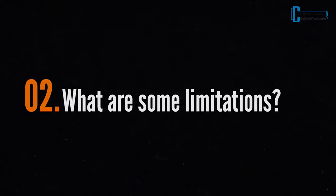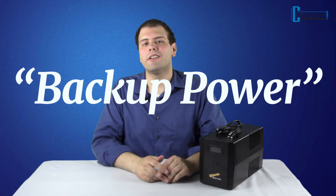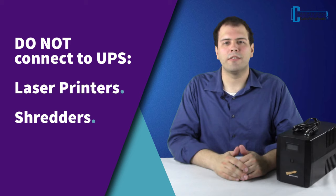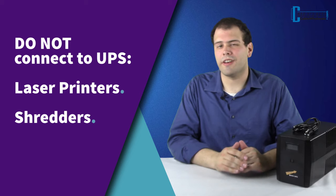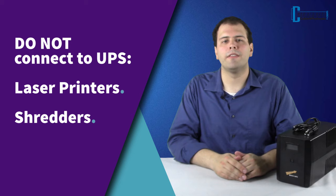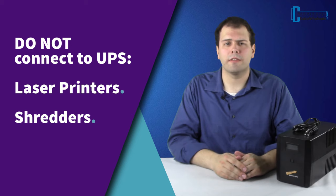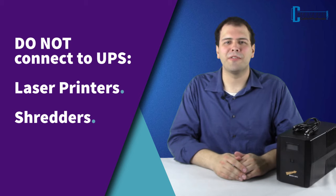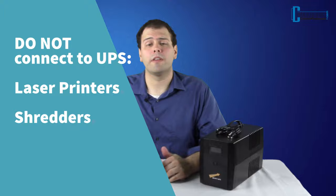What are some limitations? I used the term backup power earlier. A UPS is not intended to power devices or systems indefinitely. The UPS's job is to provide enough power, typically 15 to 30 minutes, to save work and safely shut down devices. There are also devices that you might have in a home or office environment that should not be connected to a UPS. Laser printers and shredders are just two examples of devices that should not be plugged into a UPS. These devices have higher power demands for brief periods of time that will overload and possibly damage the UPS. These devices can also damage surge protectors that are not adequately spec'd.